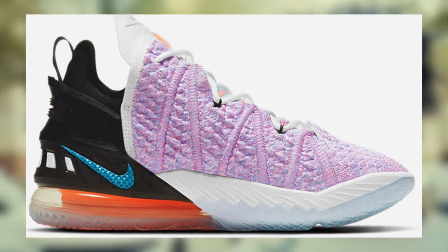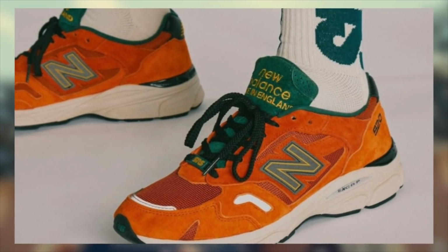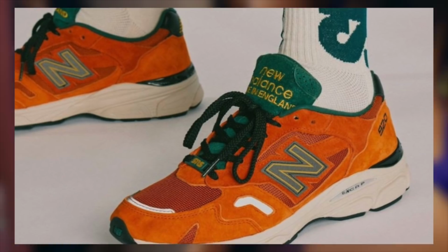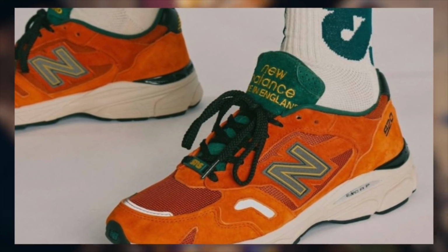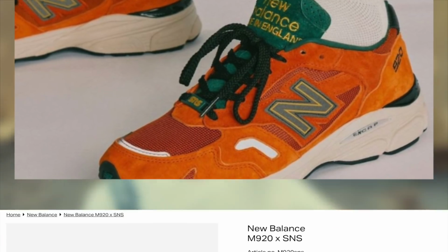And finally, for the 15th, the SNS New Balance will be releasing for $200. Despite the slightly higher than usual retail for a New Balance, I would still suggest going for these. I do expect them to be profitable with a very good margin as well. You can actually sign up for these right now on the SNS app.